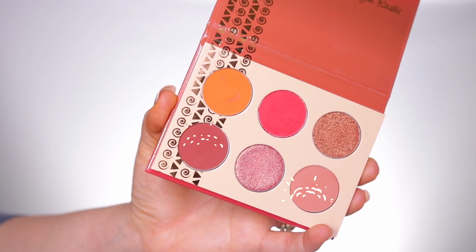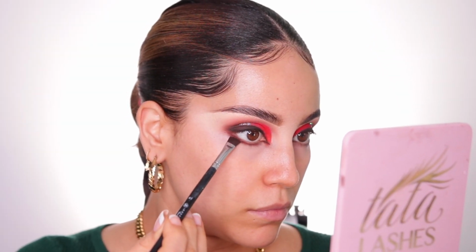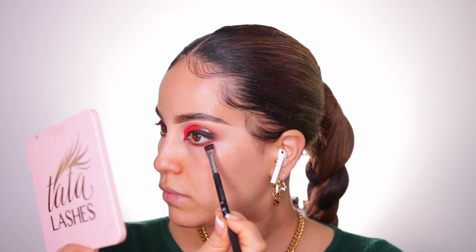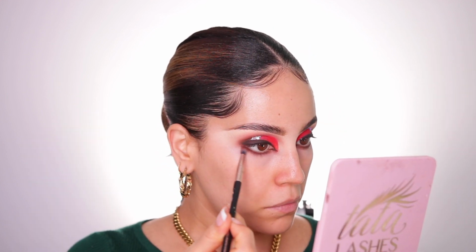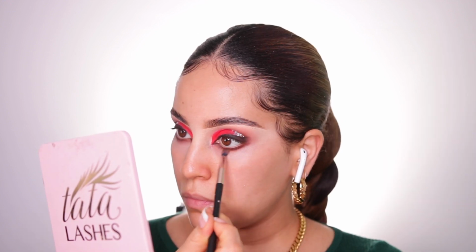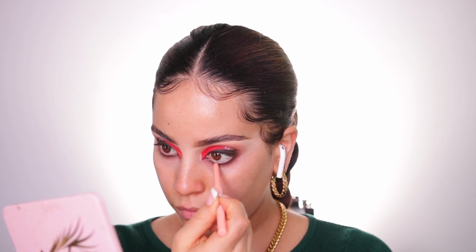And now let's go ahead and start with the lower lashes. I'm going to be using basically the same shades except that beautiful bright orange. It will be a little bit too much, and again, you guys, I want a little bit of contrast, but not so much. So I'm just going to add those two colors, smoke it out on the lower lashes, not too much, and then I'm going to add a ColourPop nude liner on my waterline. I really like this one. It's super comfortable and very creamy as well. It glides on so easily.